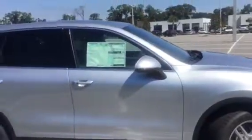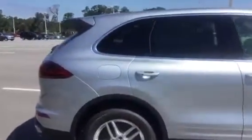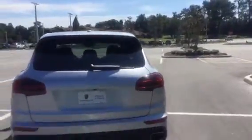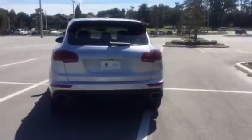This color here is rhodium silver metallic. It has an agate gray interior. The agate gray is a pretty unique interior color. It's gray with kind of a light brownish tint to it. So I'll show you that in a second.